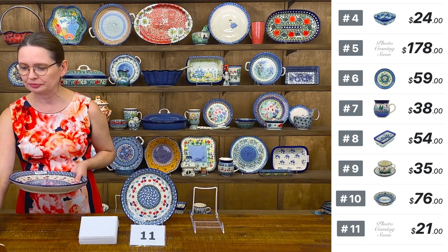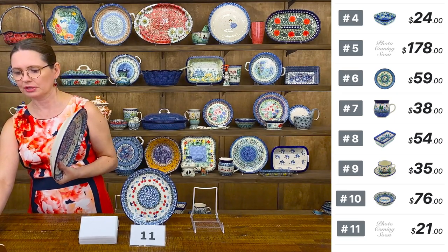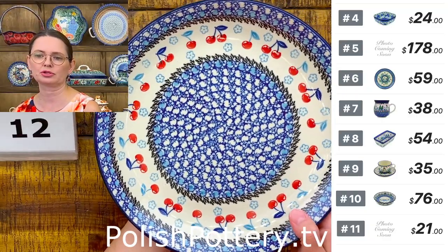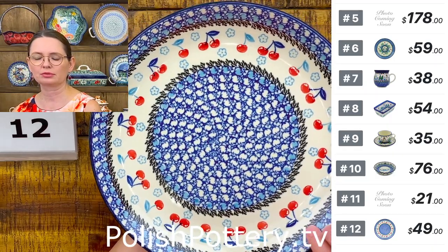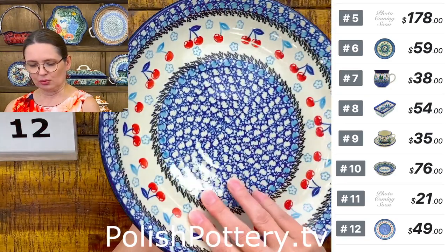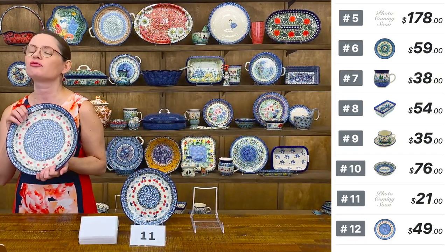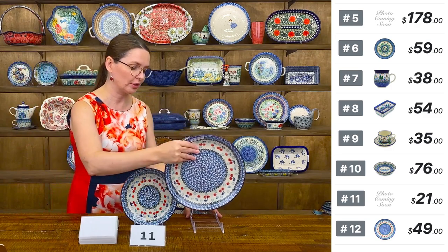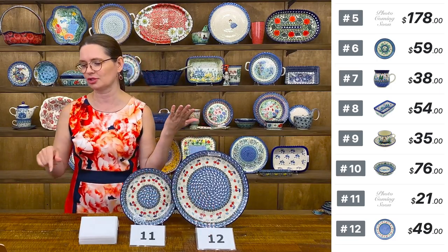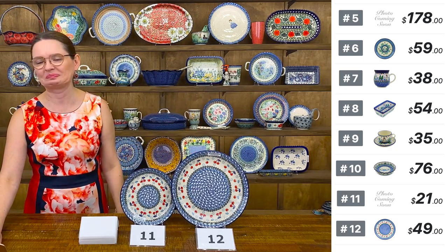So here I have a dinner plate. This is the 10½, yes, 10½, because it has the holes at the back. So number 12 is 10½ in diameter dinner plate, $49 tonight. And this pattern is called Cherry Picking. So that's, well, like I said, for next year, unless you love, love, love so much cherries, I do, and you're going to use the items with this pattern all year round, just because you love cherries, then yeah.